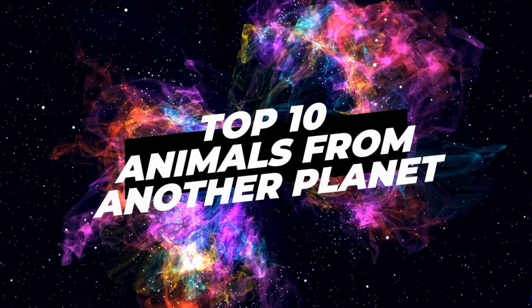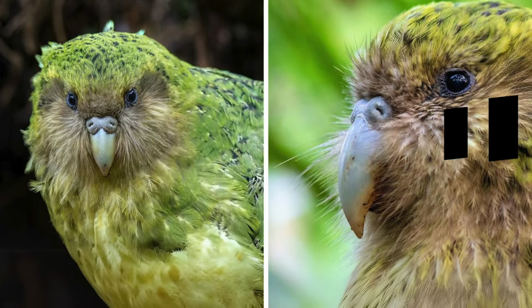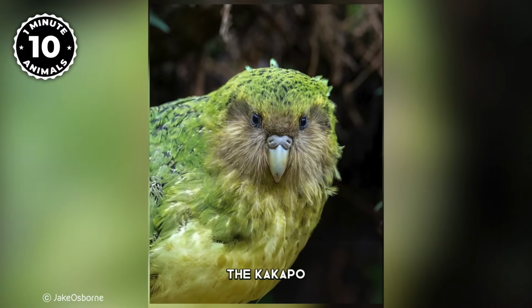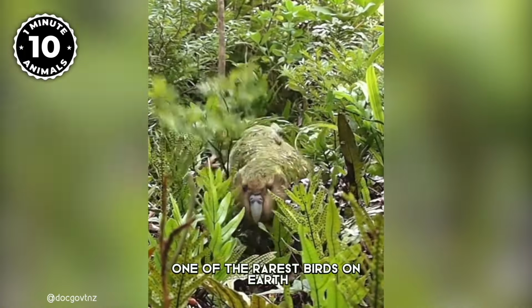Top 10 animals that look from another planet. Number 10. Kakapo. This is the largest parrot in the world, the kakapo. It's a flightless bird native to New Zealand. You might be surprised to know that it's also one of the rarest birds on Earth.